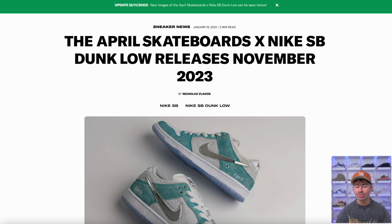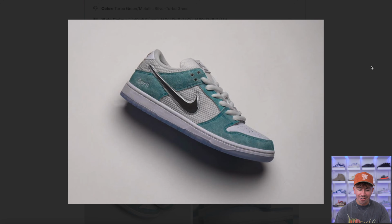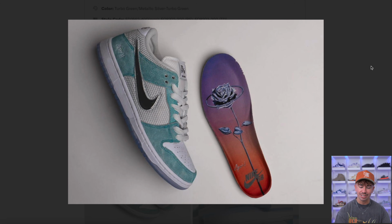All right, we got a little update on a pair of shoes which has kind of got me a little bit more excited because they're looking pretty clean. This is the April Skateboards Nike SB Dunk Low. Take a look at some of these images because they are looking super nice. Even the insole has this really nice gradient effect.